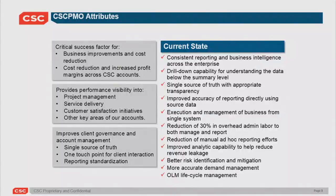So obviously, some of the key attributes for us to focus on was really, and I like this one, reduction of 30% in overhead. We did a couple black belt projects to prove that we've efficiently met a huge reduction in the way we were doing it before. And so we eliminated numbers of people out of our activities because we automated them. We automated our processes, we automated our reports, and that was really key for us.